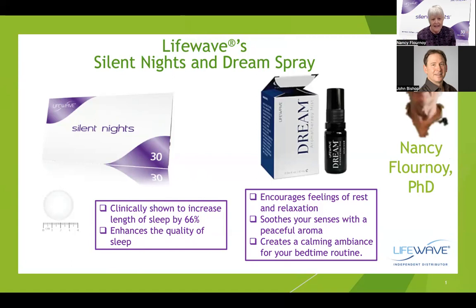What I have on this slide is what the company is legally permitted by the FDA to claim on their advertising brochures. For the patch, it's clinically shown to increase the length of sleep by 66%, and it enhances the quality of sleep. And for the spray, it encourages feelings of rest and relaxation, soothes your senses with a peaceful aroma, and creates a calming ambience for your bedtime routine. All of that sounds nice, but there's not enough meat there for it to be really earth-shattering, because there are lots of products that aim to help you in this area. So we'll explore what's different and new about these.